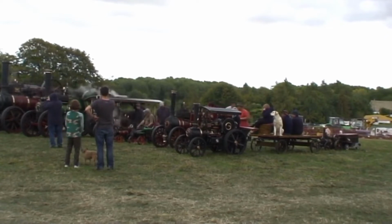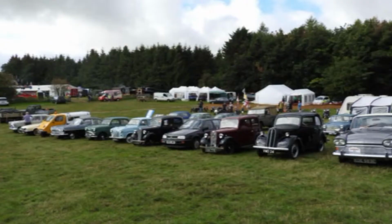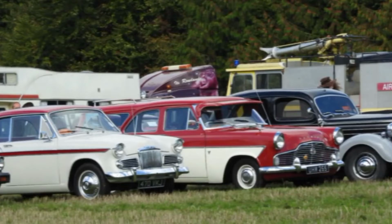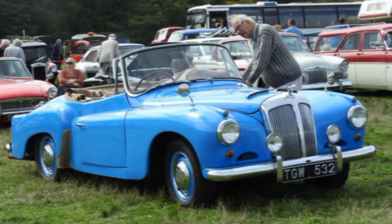This is the little one. And you've got all sorts of whistles there. Tell us a bit about it. Chummy, one of the last Chummys. All right.